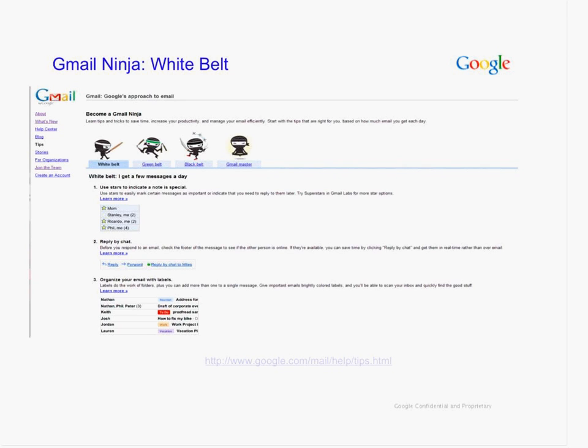Other ways to use labels are, let's say you always get a newsletter every week, and you want to make sure that you still get that newsletter, but you don't really care about reading it at the time. You might just want to be able to reference it later on. So what you might do is create a filter, and then create the label for that particular newsletter or newsletters in general, and not have to see it in your inbox, have it directly archived, but have access to it.